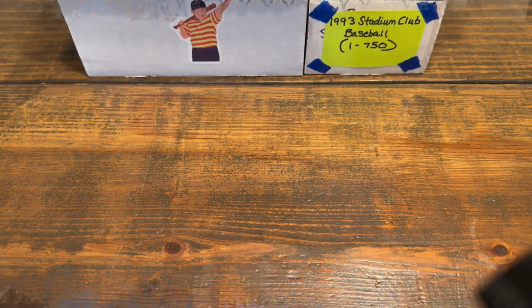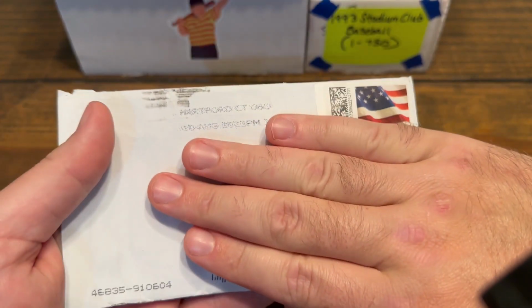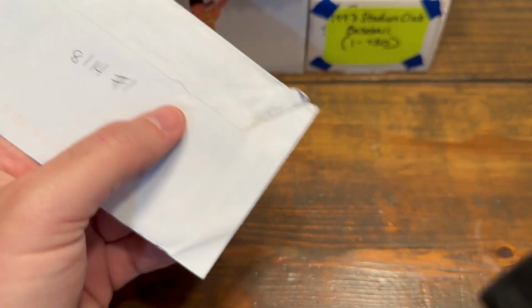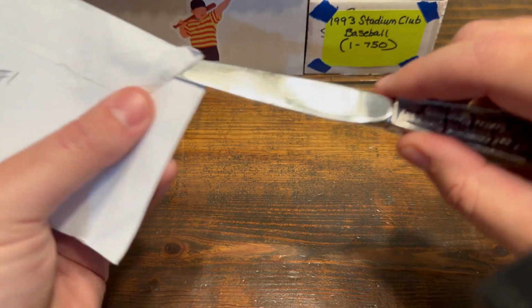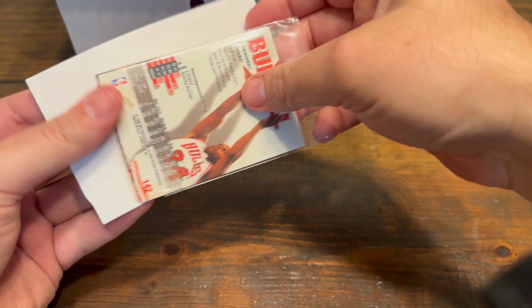We've got 10 really exciting returns. And return number 1, we received back on the 14th of August. This one comes to us from Hartford, Connecticut. Let's get to it. All right, who do we have?